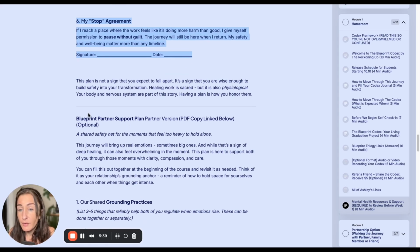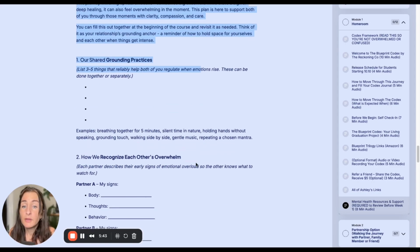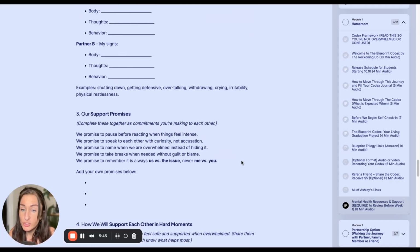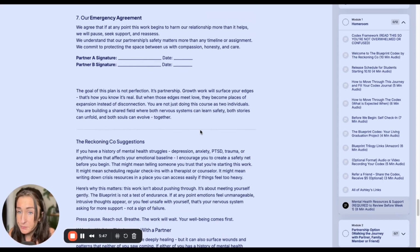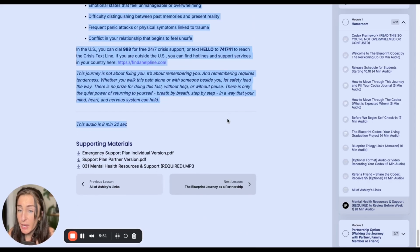We also have, if you're doing this with a partner, mental health resources for the partnership as a whole, okay? And then these are all different suggestions for that. And then down here at the bottom, this is where you'll always find the different MP3s, PDFs, all of that.